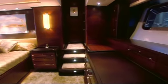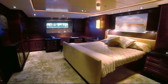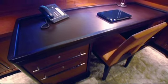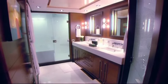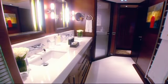The owner's accommodation, situated aft, is a massive 10 metres wide. It's a statement in contemporary style and elegant simplicity. And on the starboard side, I've got my desk and all my computer equipment. And then stepping back up the port side into the ensuite, we have a very ample size ensuite area with bath, shower and twin vanity. It's pretty straightforward, simple, and you know, if I was doing a boat again, I'd keep that same layout.